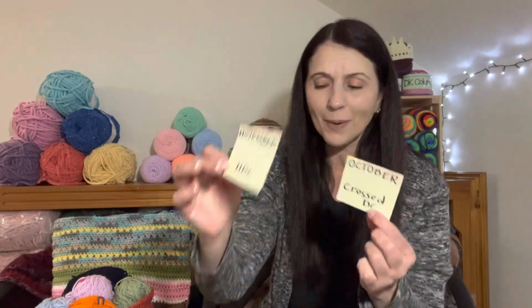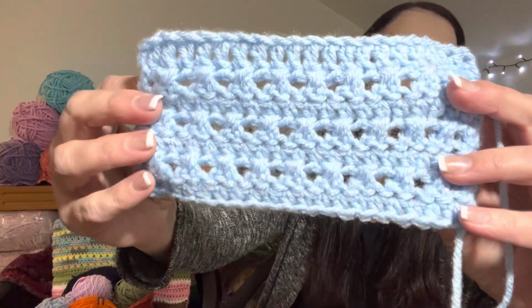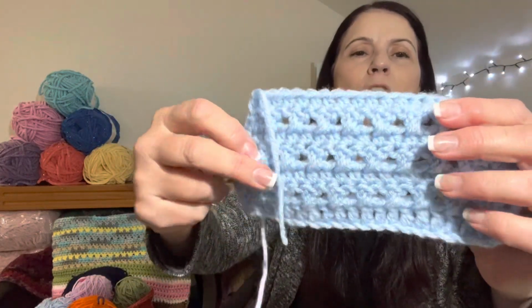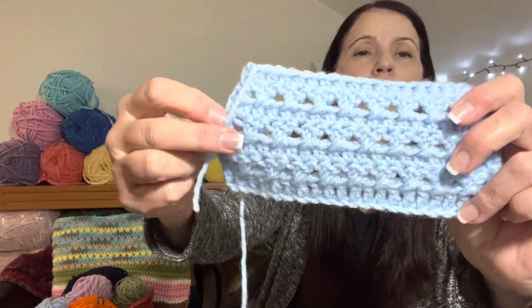Now, those of you who are following along with our stitch sampler blanket, what you need to do is continue with the crossed double crochet and the half double crochet on top, and I will just show you the little sample here that I've got. There we go. So we're actually building on, have I got it upside down? Yes, I do. So that was October.